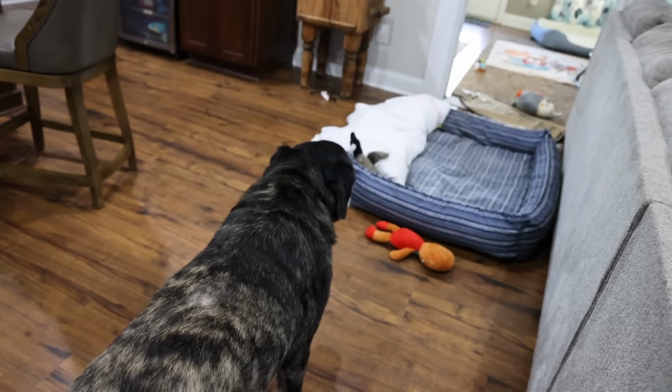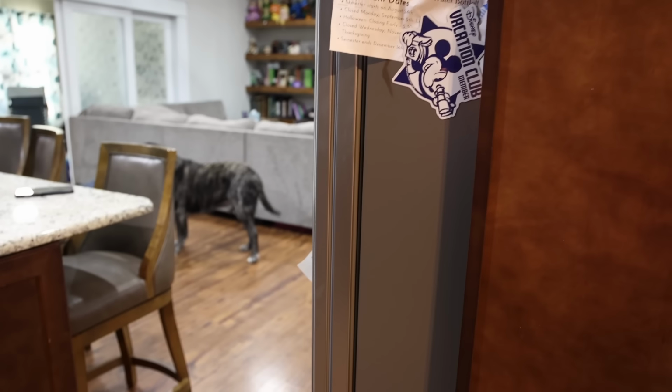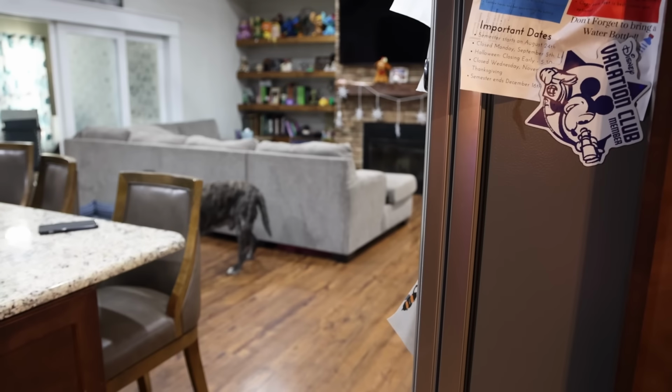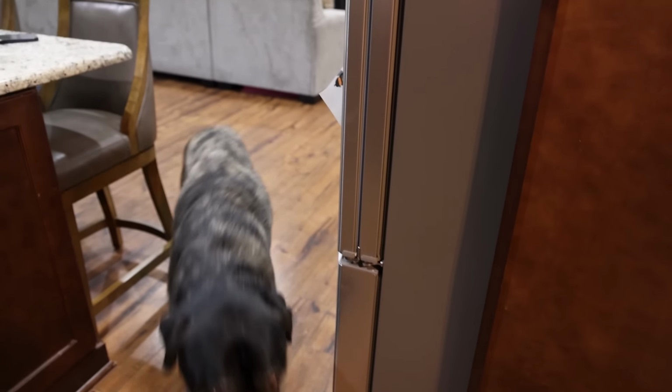Let's see. Do you know? No, you're making the wrong turn. To the left. Over here. No, Loki. This way. He took a wrong turn. Come on, Loki. The washer's over here. We're not going to put you in there. Where's the washer?